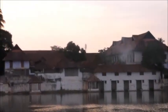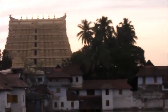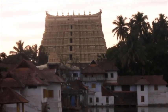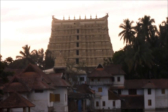To conclude this eagervision, a view of the Padmanabha Vishnu Temple in its full glory during late afternoon here at East Fort in Trivandrum. The Padmanabha Vishnu Temple.